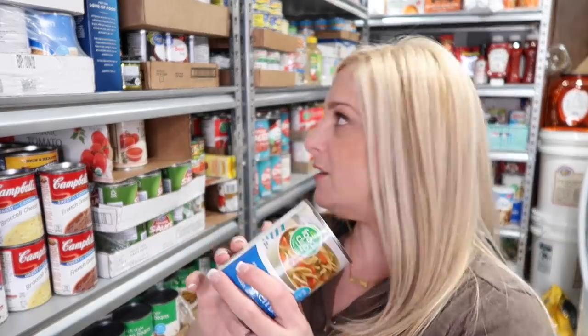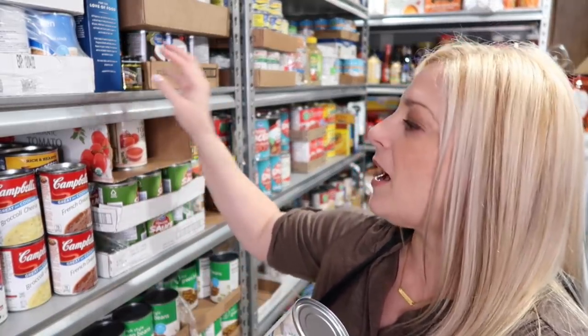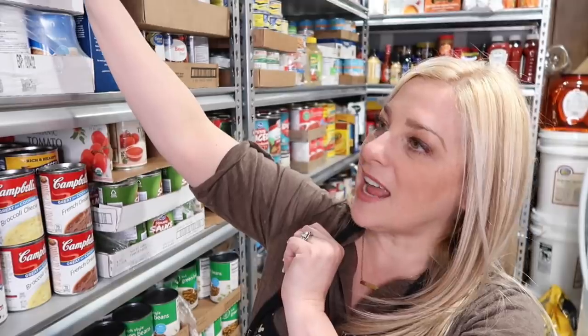Also, one of my huge top pantry essentials is chicken broth and beef broth. Now I have better than bouillon as well. I'm getting into the groove with this. But I also have the powder kind as well, in the beef and the chicken. So if I don't have any cans on hand, I have the powder.